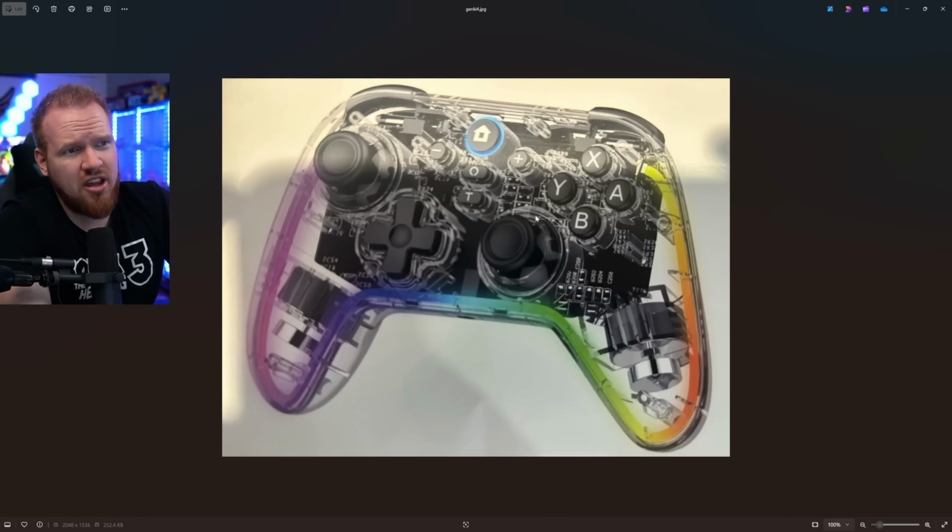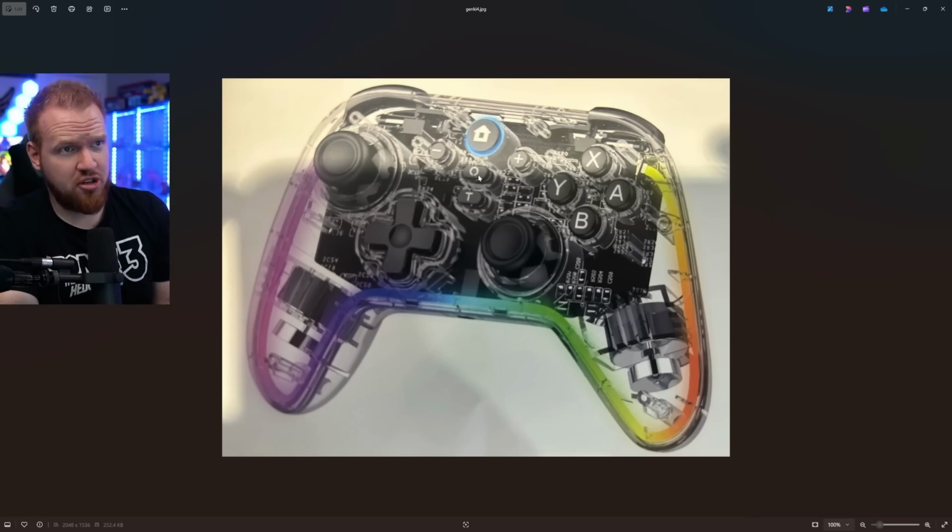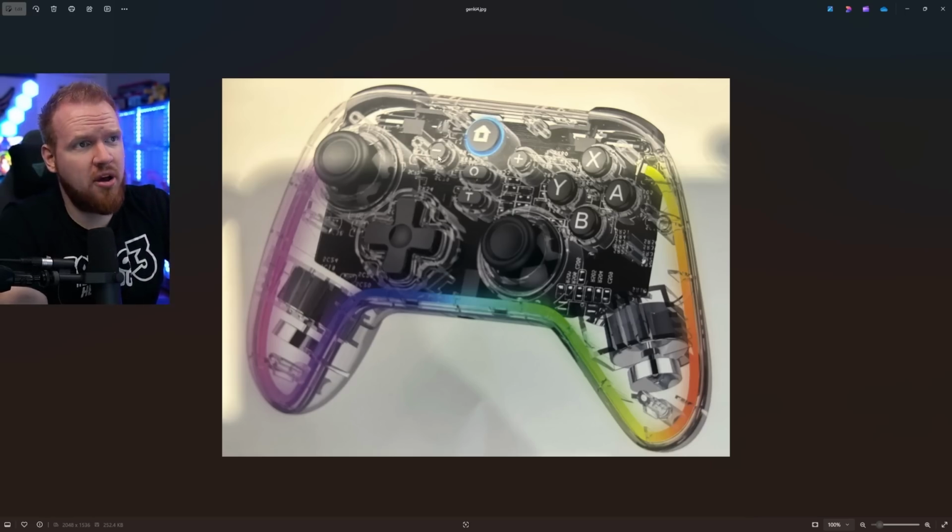We do have a look at this see-through rainbow LED Pro looking controller. Now, this is of course the joystick layout, very similar to that of the Pro controller, but also some additional buttons that you can look at. You have the home button, the plus button, the minus button, and then you have again a T button and a more circular button there. So what those are used for in terms of the finalized product, who knows? It's all up for debate and speculation right now.